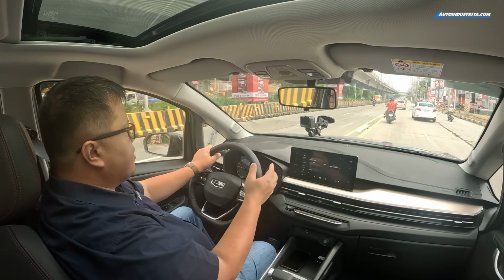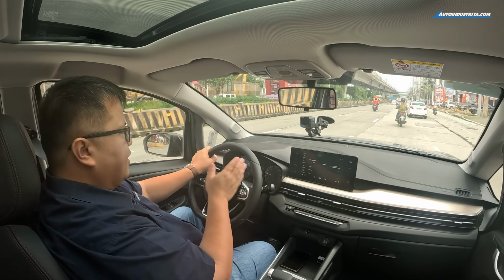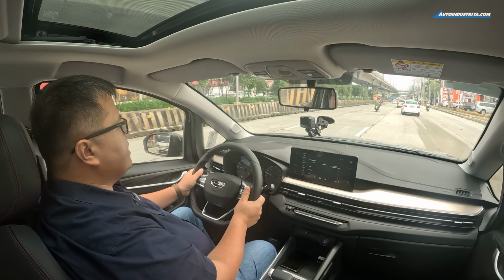Because manners on EDSA, it's good. Manners in town, really good. It's really maneuverable. Has a rear view camera. I mean, it doesn't have a 360 camera, but, you know, still, rear view is perfectly fine. It gives you the guidelines too. It's very easy to maneuver.